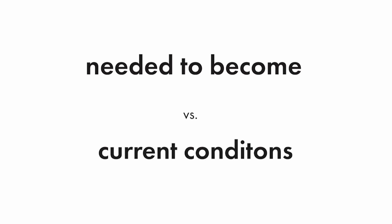It was from this stark contrast of what the site needed to become and what it currently existed as that drove the concept for the design. I saw the site in thirds.